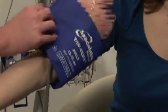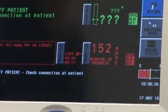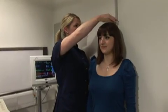We go through all your baseline observations, which would be your blood pressure, your heart rate. We weigh you, we do a body mass index with your height and your weight. We go through to make sure that you understand totally what's going to happen with your surgery. If everything's okay, then you go and speak to your consultant and anaesthetist, and they'll go through everything again with you.